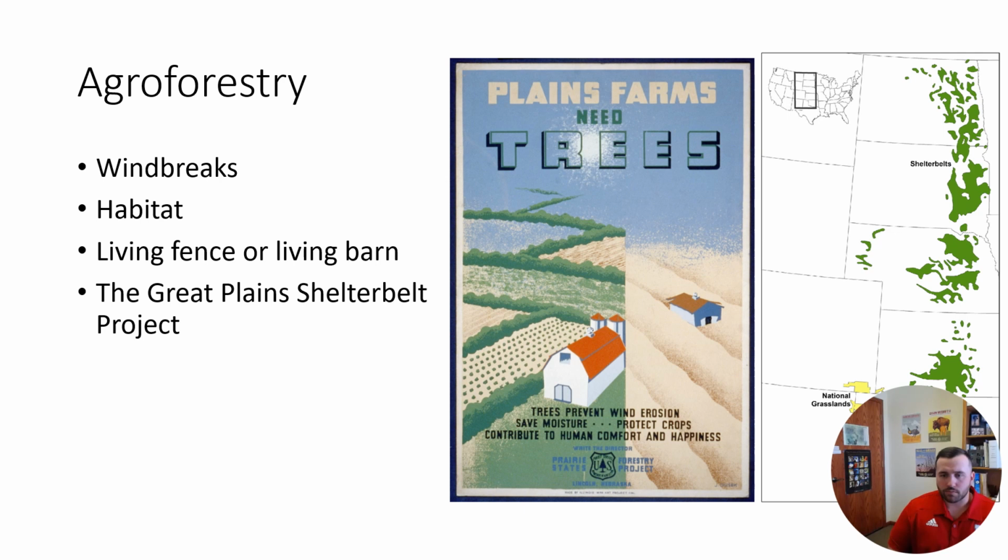Agroforestry really developed within the Great Plains as the concept of windbreaks. Back in the 1930s and 40s, the Great Plains Shelter Belt Project was initiated by the Soil Conservation Service and the U.S. Forest Service to begin planting trees across the Great Plains, in order for producers to be able to minimize wind erosion on their fields, as well as create a living fence or a living barn for animals to hunker down within the winter time. In the case of where I'm at now, with spring snowstorms during calving season, being able to get animals out of the wind and calve safely was a really big need within this area. So trees were originally planted in this area for that reason.